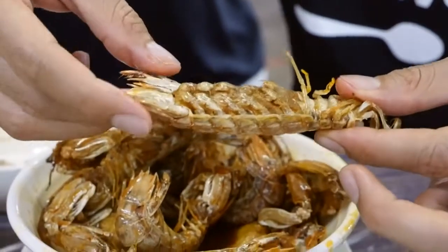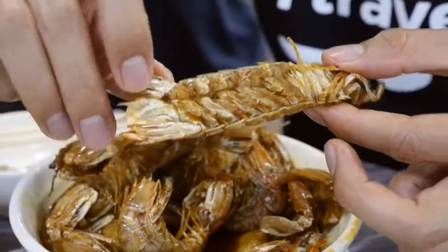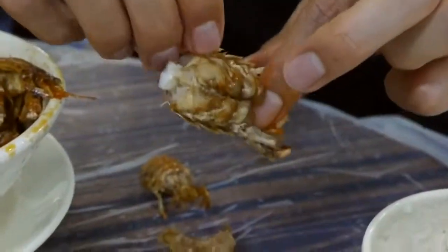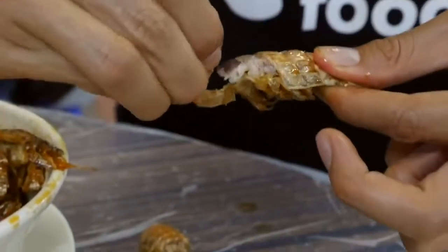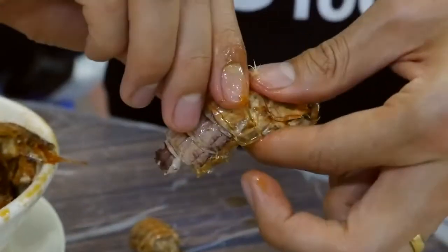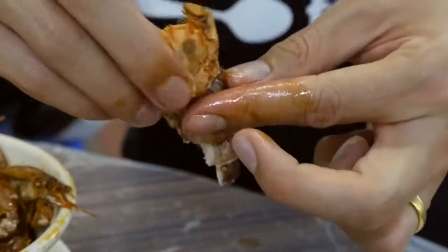It kind of looks like a centipede, like a cross between a centipede and a shrimp. Oh, there we go. You pull off that whole, oh no, I broke him in half. Okay, let me eat that. It's similar to shrimp, but with a little bit of a crabby flavor as well. And maybe it has a little more of a fishy taste than shrimp. I'm honestly not sure what is the easiest way to peel these. All right, I think that's a good piece. I'll eat that there.